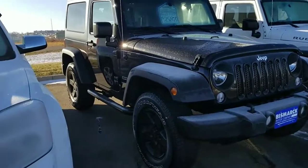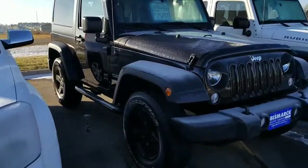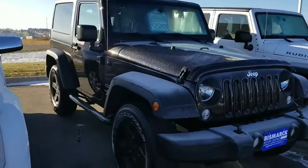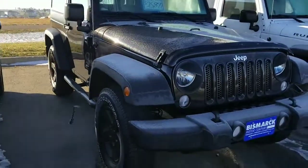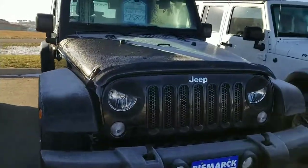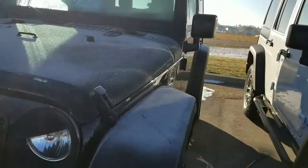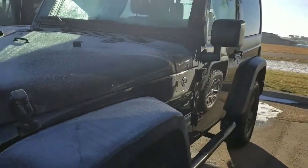Thanks for your interest in this 2016 Jeep Wrangler Sport. I wanted to give you a quick peek at it. It's a little bit frosty out here this morning, so I realize that the Jeep isn't necessarily being shown off as well as it could be, but I didn't want you to keep waiting for a look at it.